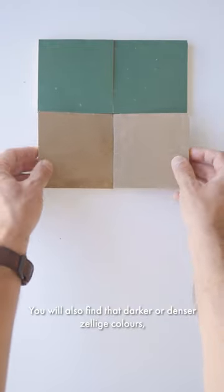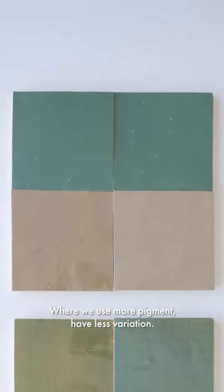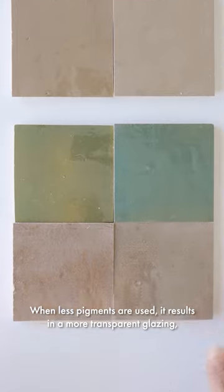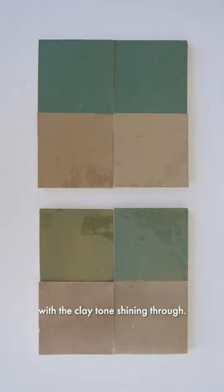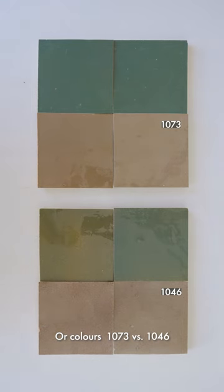You will also find that usually darker or denser Zellige colors, where we use more pigment, have less variation, as the glazing will be less transparent and the clay will not shine through as much. The less pigments are used results in a more transparent glazing with the clay tone shining through. For example, compare colors 1058 versus 1059 or color 1073 versus 1046.